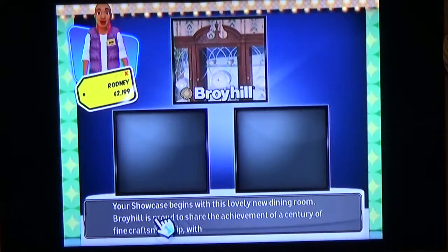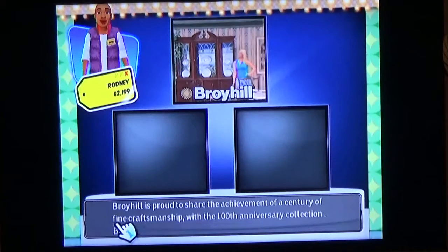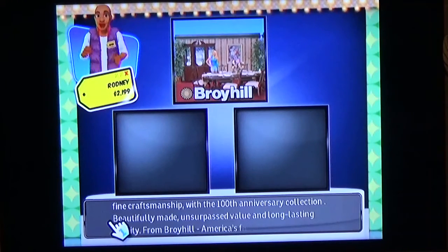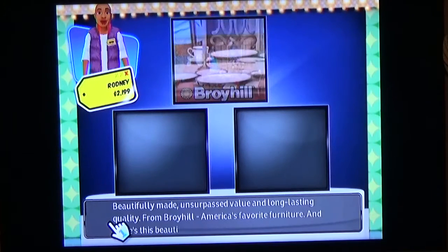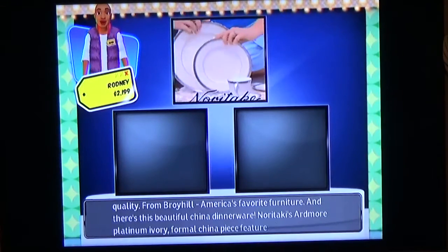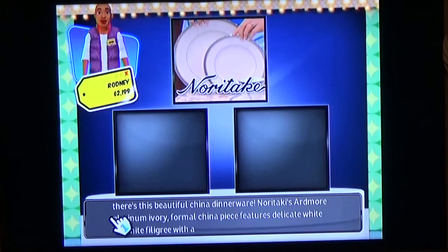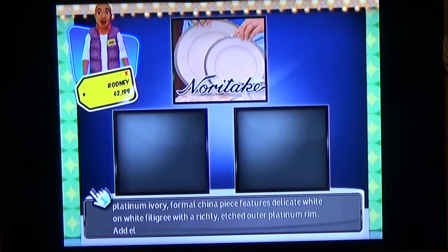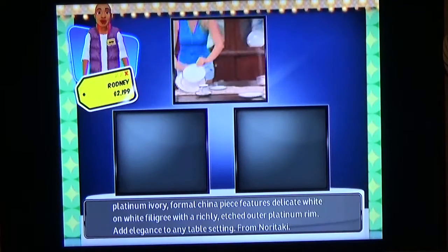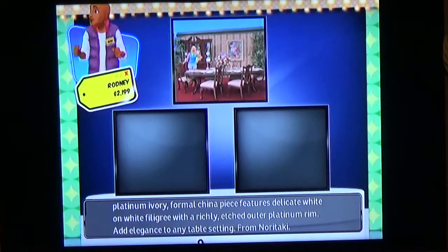Roy Hill is proud to share the achievement of a century of fine craftsmanship with the 100th anniversary collection. Beautifully made, unsurpassed value, and long-lasting quality from Roy Hill, America's favorite furniture. And there's this beautiful china dinnerware. Noritake's Ardmore Platinum Ivory Formal China features delicate white-on-white filigree with a richly etched outer platinum rim. Add elegance to any table setting from Noritake.